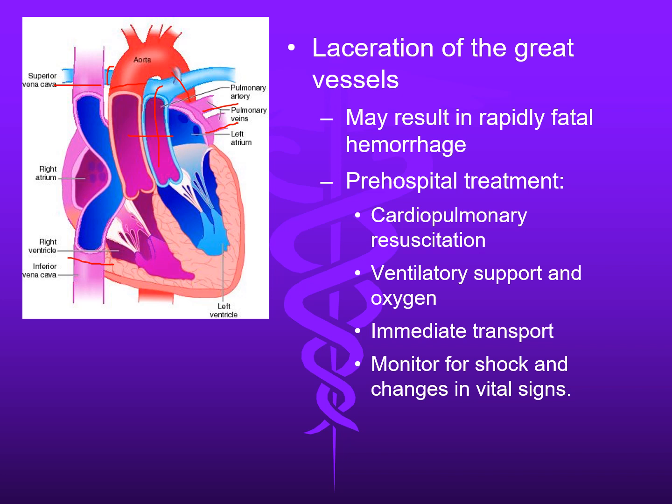So our pre-hospital treatment is, again, considered early. You may have to do cardiopulmonary resuscitation, ventilatory support, immediate transport, and monitor for shock and changes in vital signs. So be ready to do CPR, patient on oxygen. And again, think about mechanism of injury and high index of suspicion for these injuries.